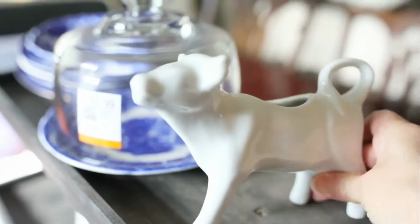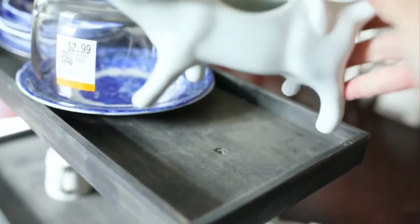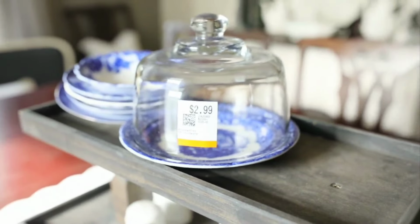On this 2-tier tray, I have this little cow creamer. I got this for $4.99. And then several weeks ago, I went to Value Village and found this glass dome.